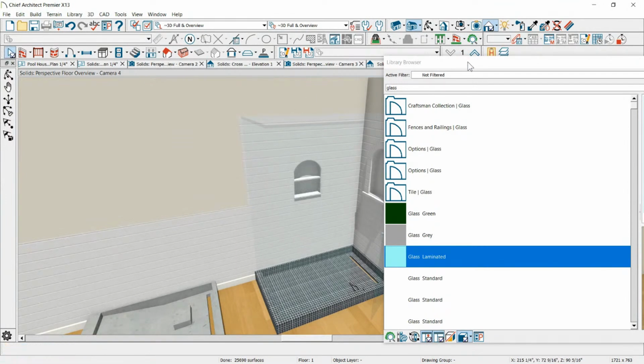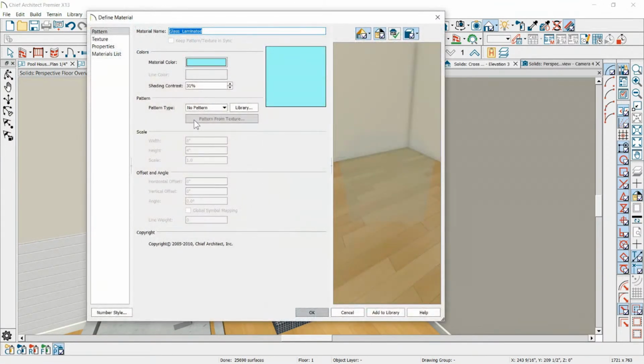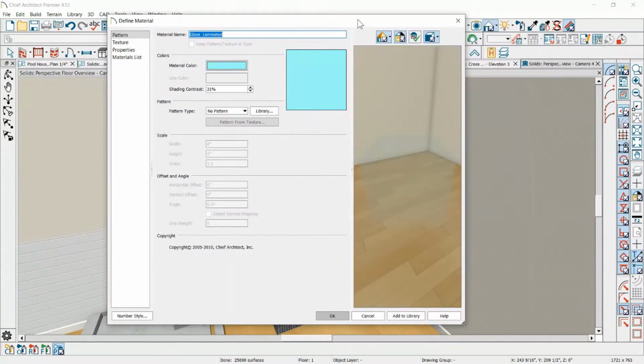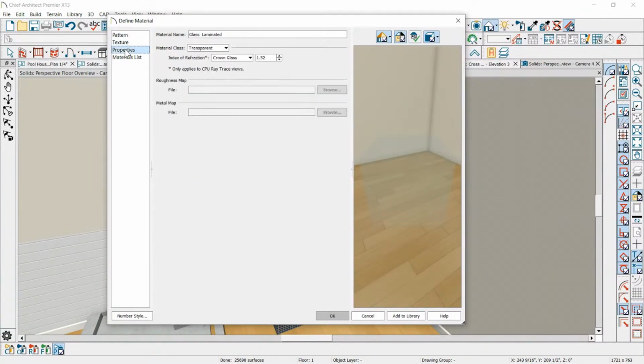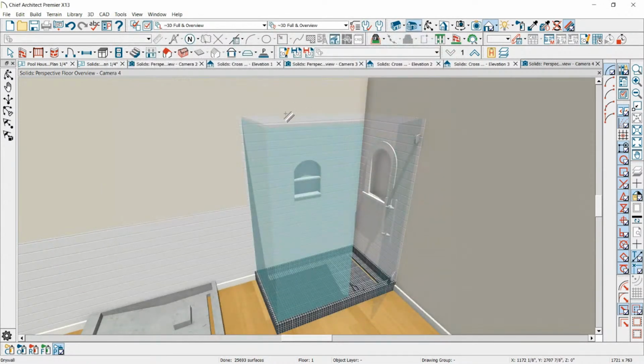All right, so just go ahead and click on the material picker tool and adjust that material on the glass. You'll see it in a vector view, it'll be solid. You won't be able to see through it. In a render view, under texture, under properties, under transparent, you need to change the transparency. What I always do is go to general material and change the transparency to, I don't know, 30% or something like that. And now you can see the glass, but you can still see through it.